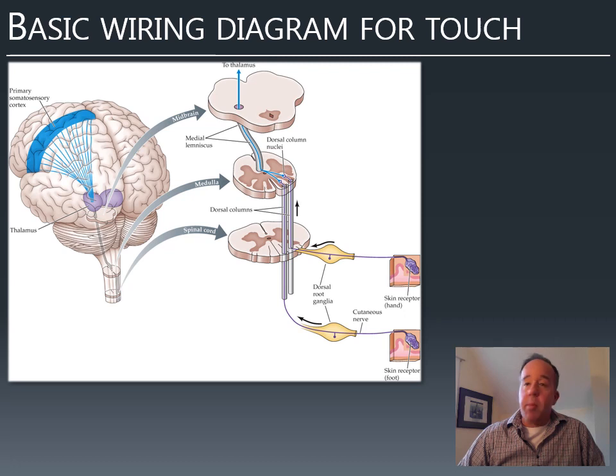And so that's carried up. So once it gets into the spinal cord, it starts to go up because it's got to get to the brain. Once it gets to the part of the brainstem called the medulla, it crosses over. So we've already seen how motor cortex on one side of the brain controls the opposite side of the body, and somatosensory cortex on one side of the brain responds to the opposite side of the body. So your left somatosensory cortex registers sensation for the right side of your body.